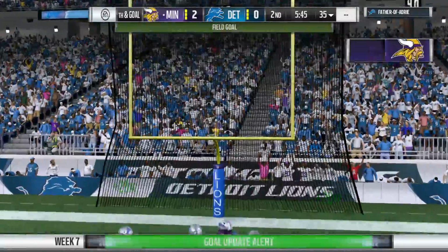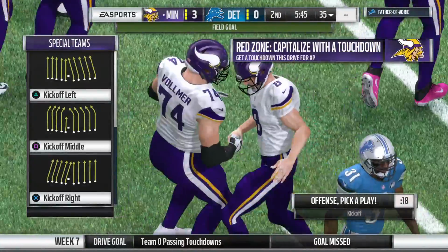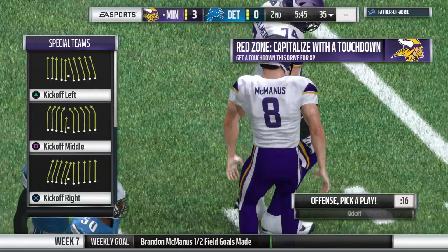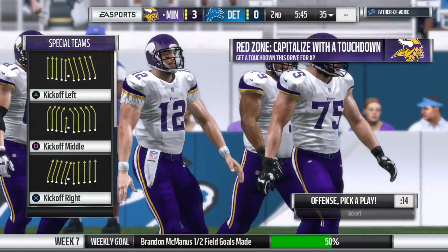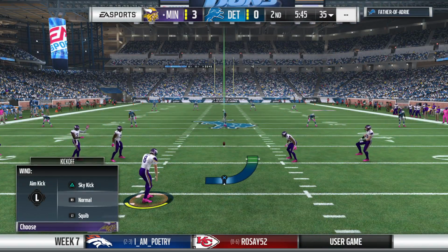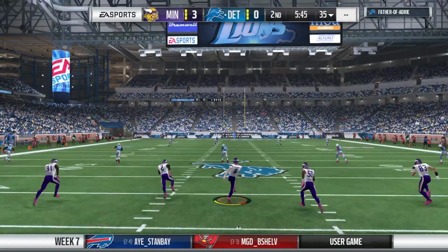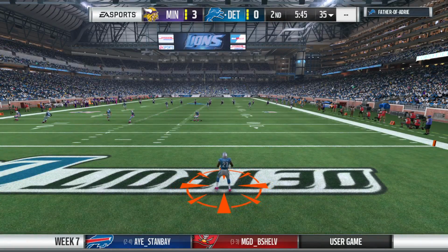And McManus able to put it through, and the Vikings have a 3-0 lead. So after slogging through a scoreless first quarter, we have action on the scoreboard. A field goal makes it 3-0. Well, with these two offenses, we weren't going to stay 0-0 forever, were we? I'm not sure that this opens the floodgates, but I doubt that's the last scoring we're going to see.